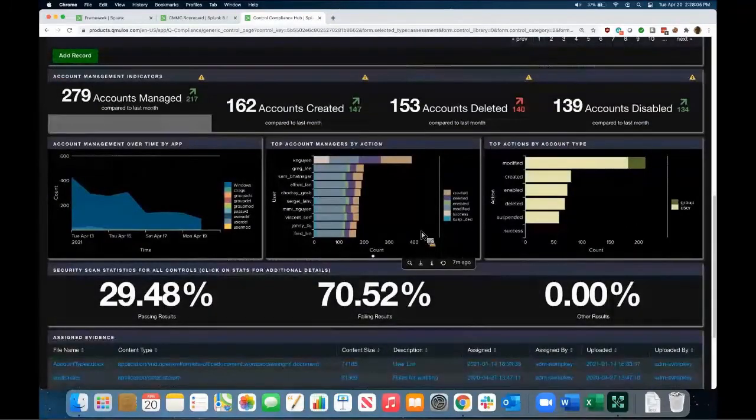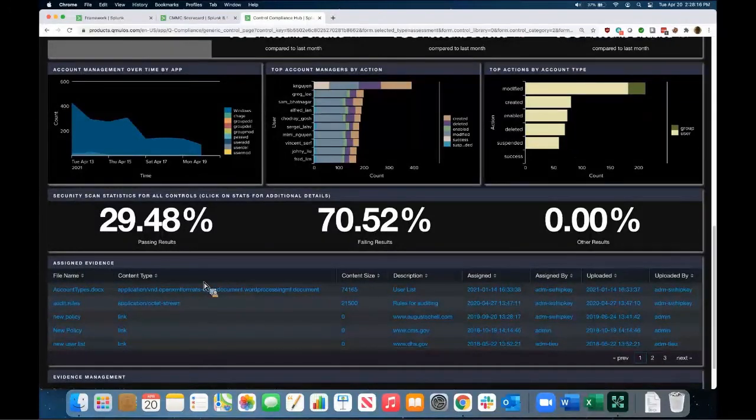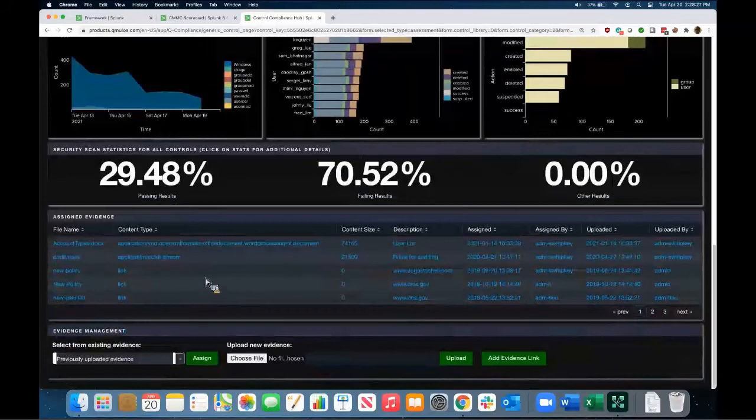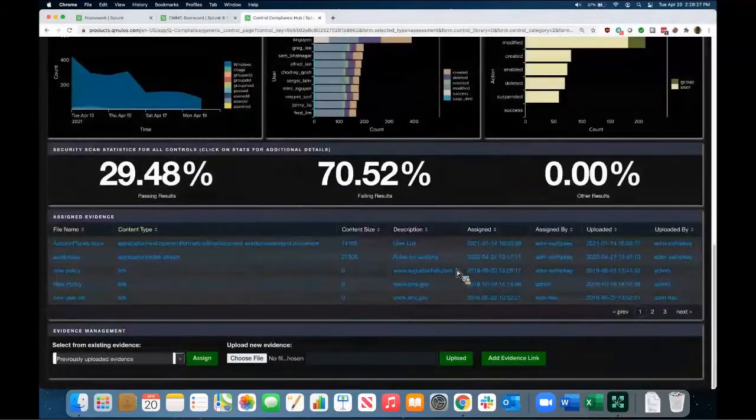So in addition to the technical evidence, we also track other types of evidence for each control. Here at the bottom, we have our assigned evidence panel. This is where we track documents and other artifacts that might be generated to show your compliance with the control. And we can do that in a couple of different ways. The first way is that we can actually upload the file. We can choose a file that we want to upload and it will save it on the search head.